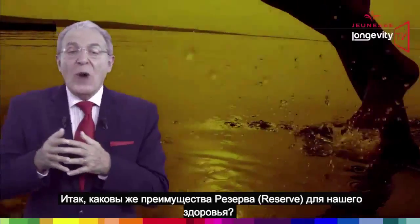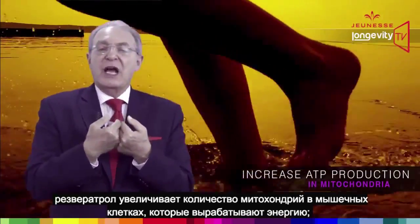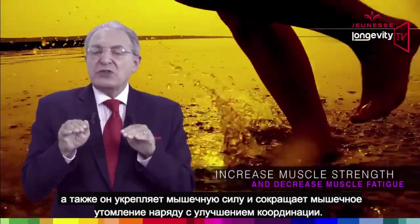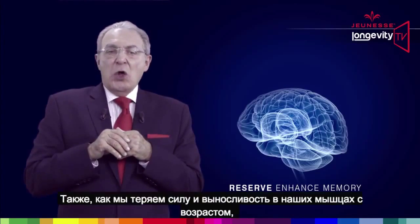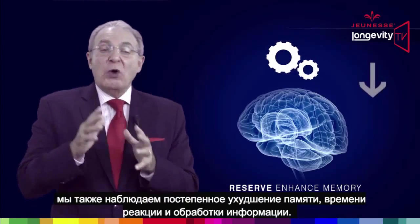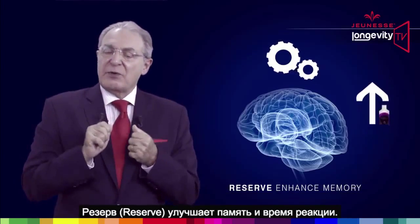So what are the health benefits of Reserve? Reserve increases endurance. Reserve increases the number of energy producing mitochondria in muscle cells. It also enhances muscle strength and reduces muscle fatigue, along with improved coordination. Reserve enhances memory. Much the same way that we lose strength and endurance in our muscle as we age, we also see a gradual decline in memory, reaction time, and processing of information. Reserve enhances memory and reaction time.